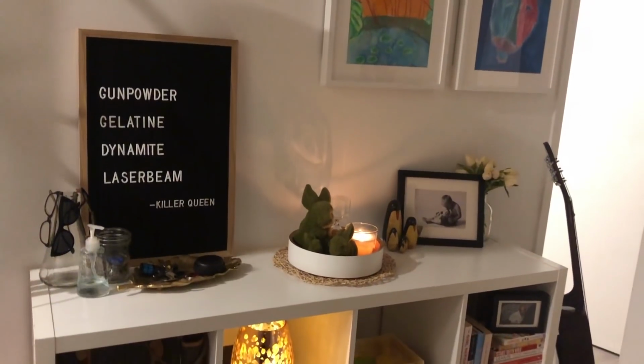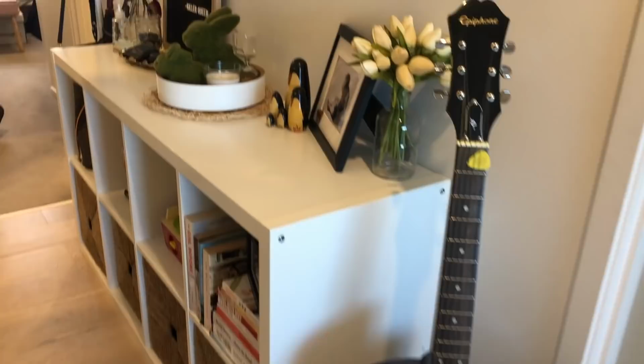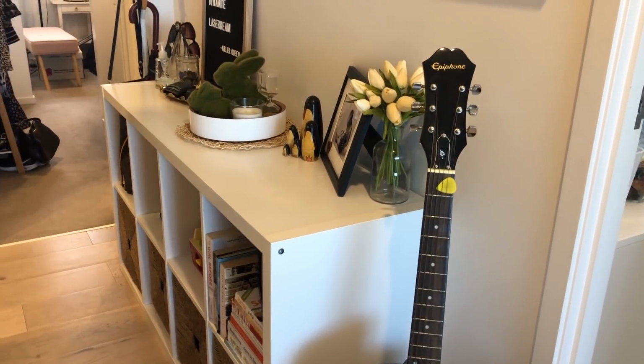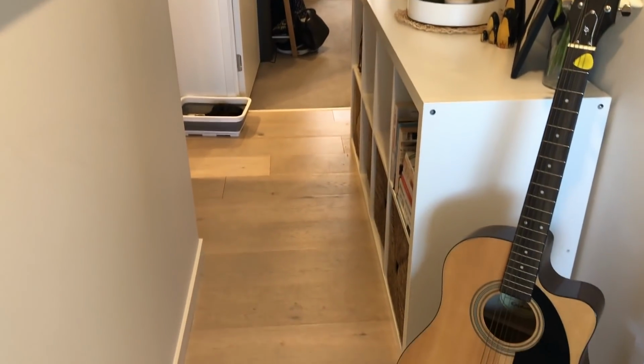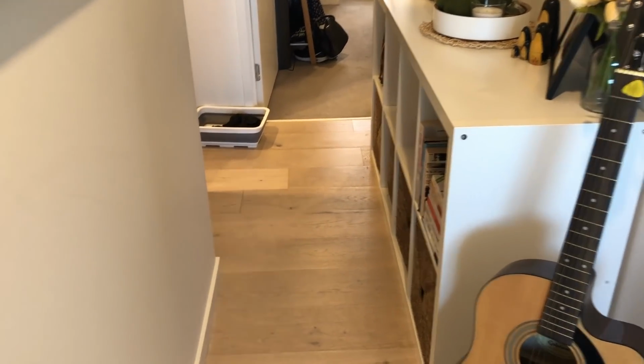So the Kallax IKEA shelf that was previously in their room, I brought out into the hallway, and I really like how it is set up here. I really like the look of it, but unfortunately it's just a little bit too wide for the hallway. So it just takes up a little bit too much space.